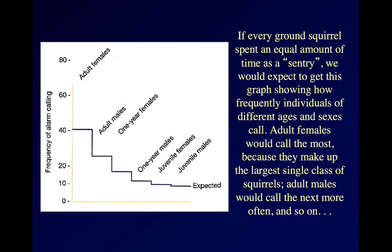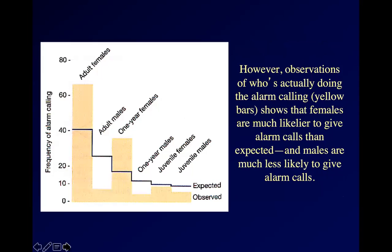That's what you would expect if sentry duty is simply assigned by the equivalent of drawing from a hat, if it's assigned at random. But when we look at who's actually doing the alarm calling, shown by the yellow bars, it turns out that females are much likelier to give the alarm calls than expected. Adult males make up 25% of the individuals in the colony, but they give fewer than 10% of the alarm calls. Adult females make up about 40% of the colony, but they give maybe 65% of the alarm calls. Almost all of the rest are given by 1-year females. Adult males very rarely are the ones that give the alarm calls. It's always the females that do it.